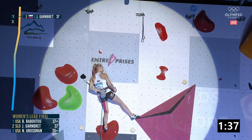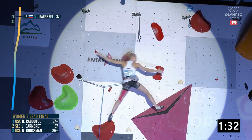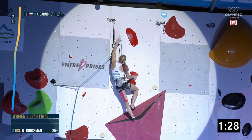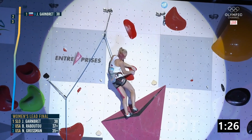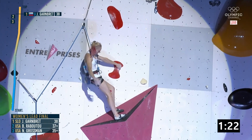Janja, one move away. She's going to go towards it. Center of mass, hand moving. She's going to pop for it. Wow. Making it look easy. That was really cool. That's a cool move up there. That is a cool move. I said you couldn't run across it, but she almost did.